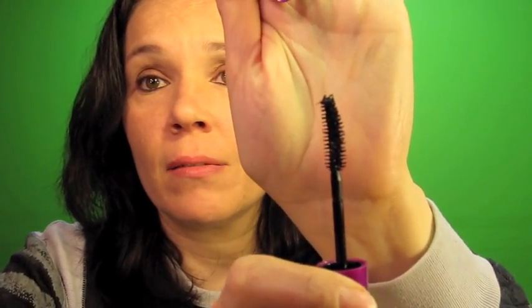Okay, now this next one is really popular right now. There's a lot of TV commercials for it. It's Falsies by Maybelline. And the brush on this one looks like this. Pretty much like the Avon, maybe just a little bit bigger. Again, the same thing. Goes on pretty well. It gives a lot of volume, but really not if you have thin lashes to begin with. I think if you have thick lashes or thicker lashes to begin with, it will give you a lot of volume. It'll fill in the spaces.